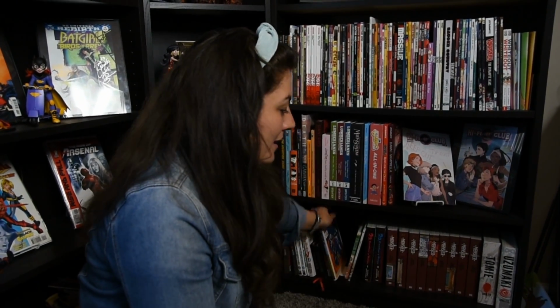But yeah, it's a pretty small shelf for somebody who reads a lot of manga like me. But there's just so much manga. And so I just read it digitally usually.